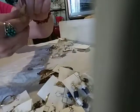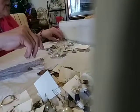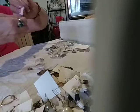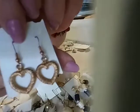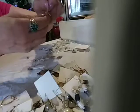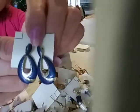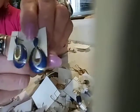Show you another one before I leave. And this is just the pearls. And say my gold tone. Another hard gold tone, rose tone earrings. And I'll show you the ones that I loose. The ones that are in little bags, I'll show you later. Another acrylic earring. Looks like lapis style acrylic.